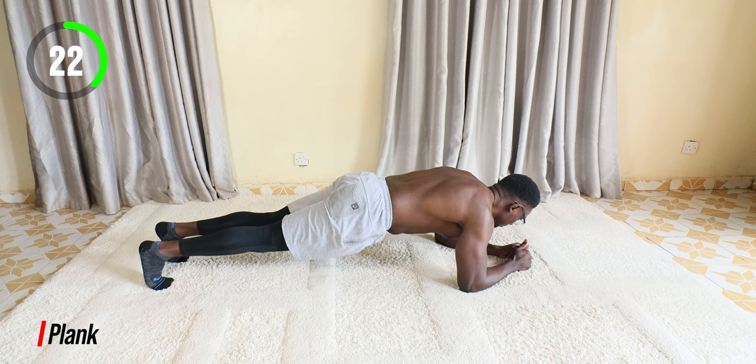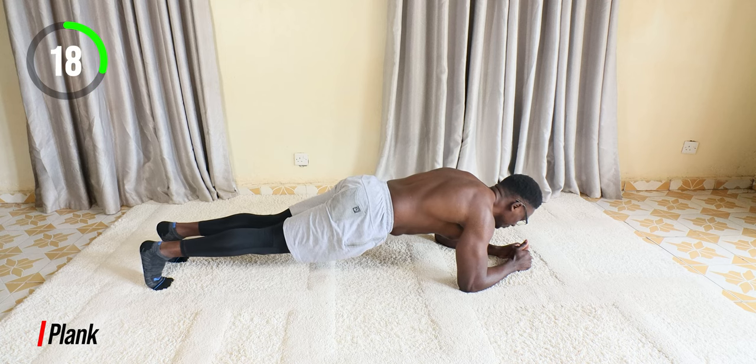Lie on the floor, hands shoulder-width apart, and your feet hip-width apart. Bend your elbows and place your forearms on the floor at right angles to your shoulder bones. Make sure that your body is straight. Don't bend or lift your pelvis. Keep your body straight with your abdominal tension.